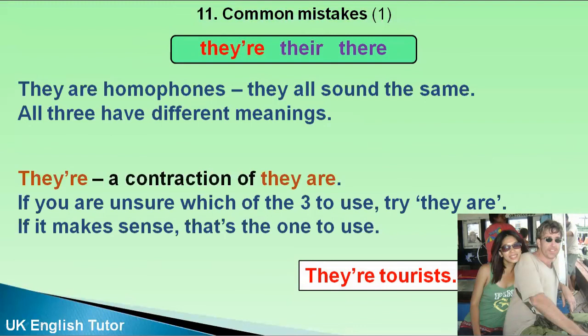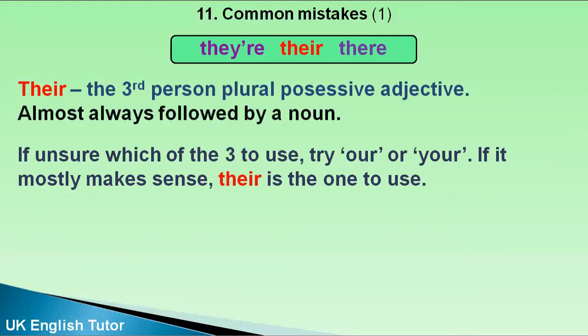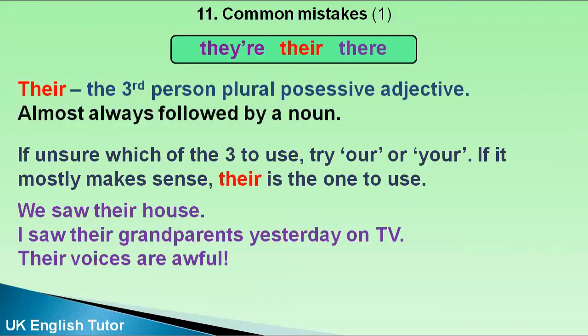Then there's their, T-H-E-I-R. This is the third person, plural, possessive adjective. And it's almost always followed by a noun. You could say, we saw their house and it was lovely, although it was purple. I saw their grandparents yesterday on TV. They were rioting. And you could say, listen to those children singing. Their voices are awful. When you're wondering which version to use, if you can replace it with our or your, Y-O-U-R, both possessive adjectives, and it makes some sense, that's probably the one to use.